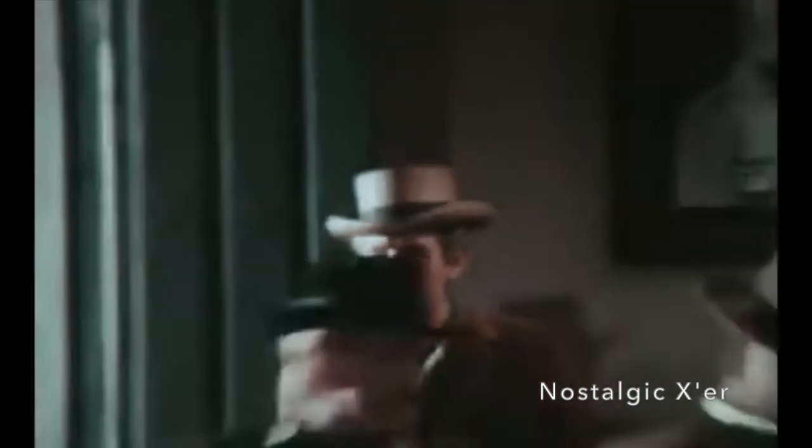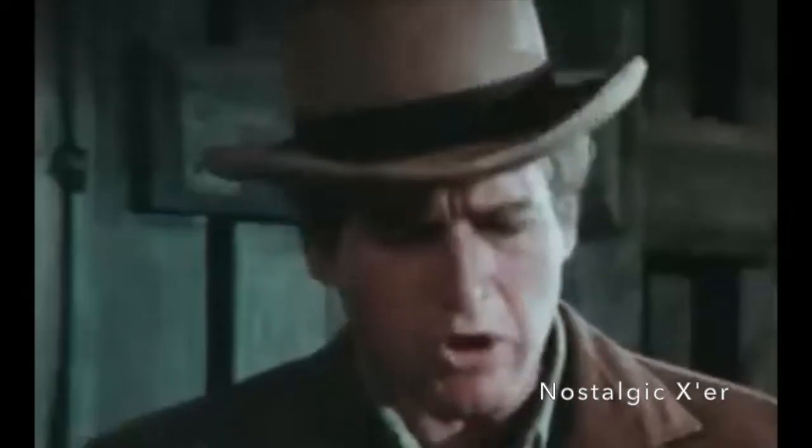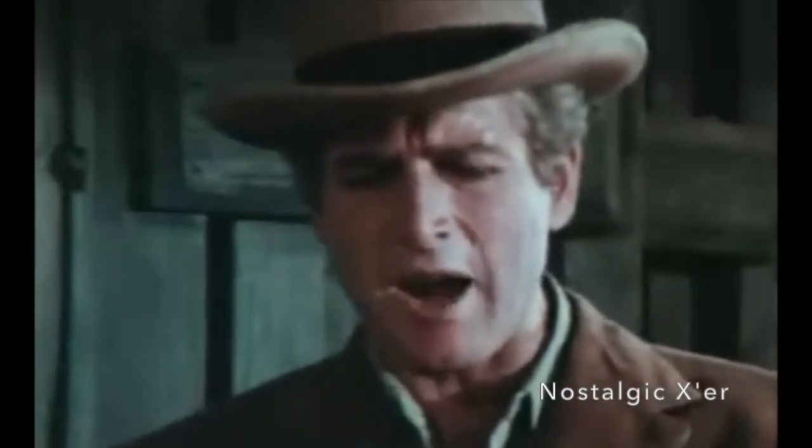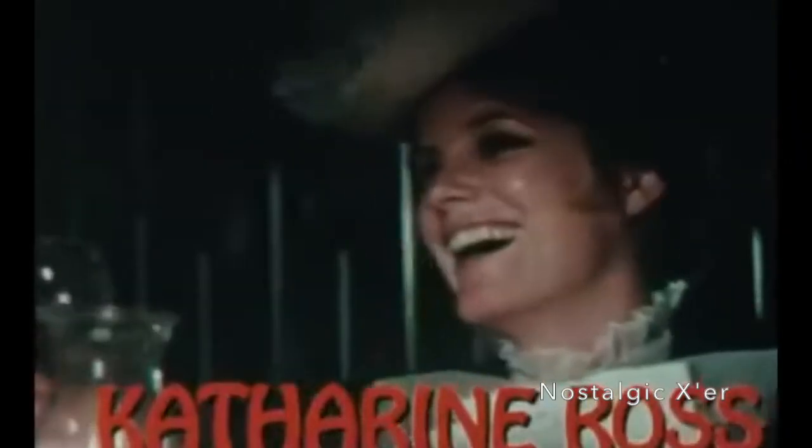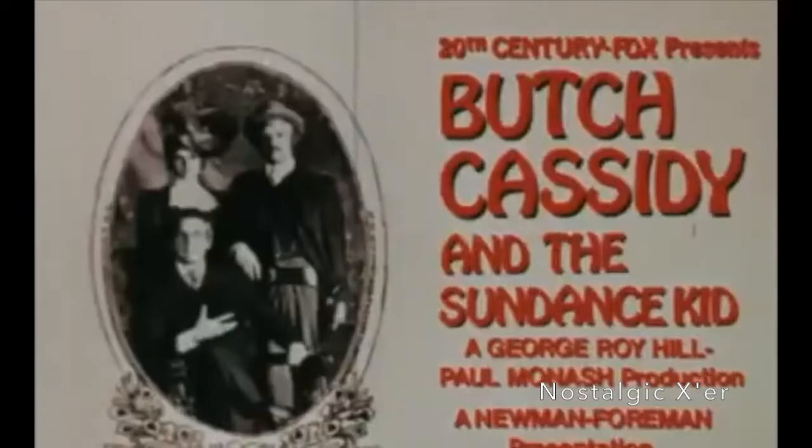Raindrops keep falling on my head. Esto es un robo. Manos arriba. They got him up. Skip on down. Todos ustedes arrímense a la pared. They're against the wall already. Paul Newman, Robert Redford, and Katharine Ross. Well, we're back in business, boys and girls, just like the old days. In Butch Cassidy and the Sundance Kid. Rated PG.